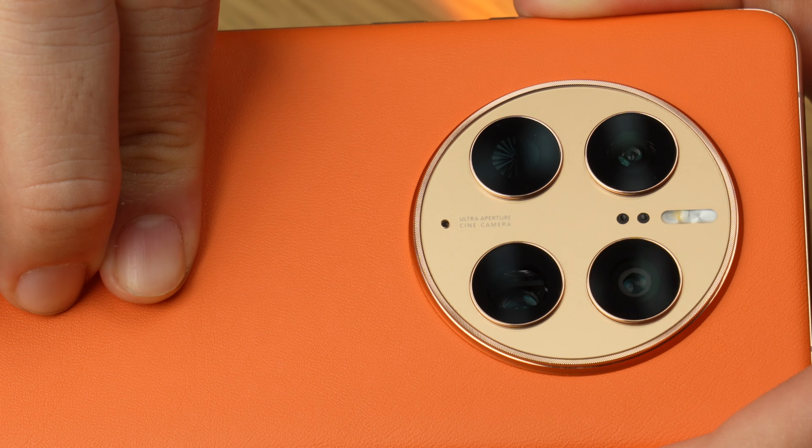Besides that, there's also a 13 megapixel ultra-wide camera with an f2.2 aperture lens and a 64 megapixel telephoto camera that gives 3.5 times optical zoom.